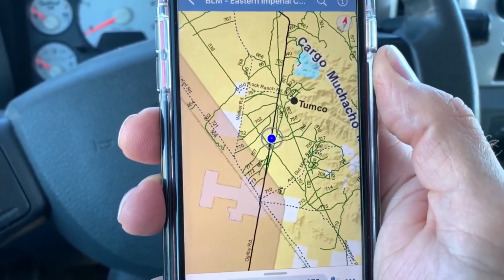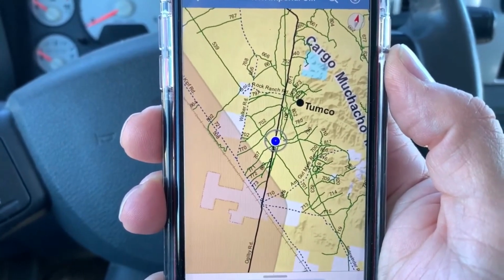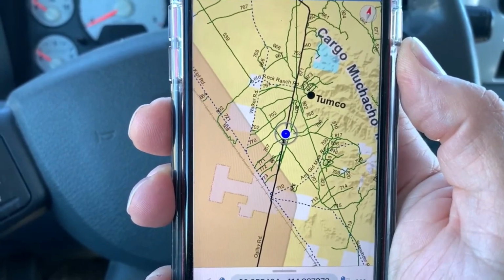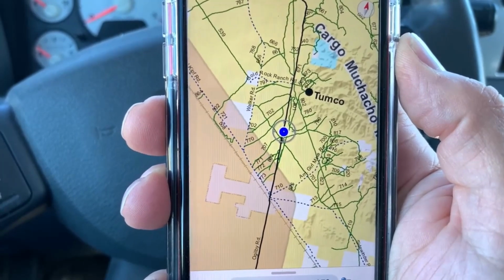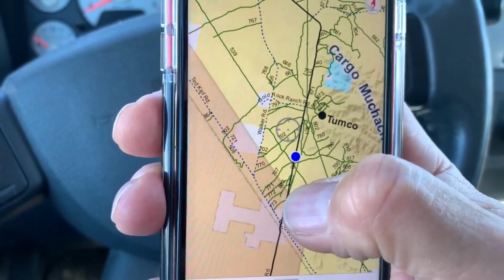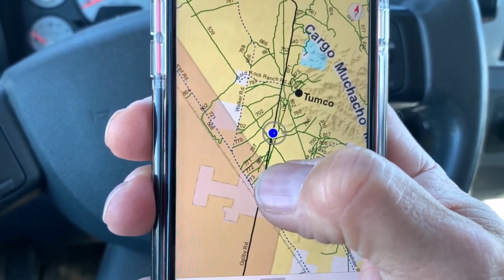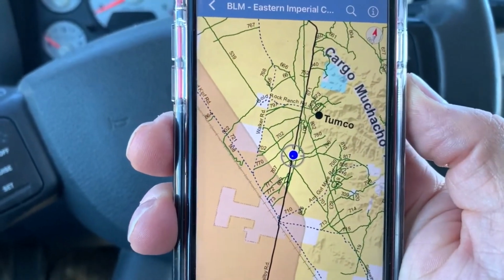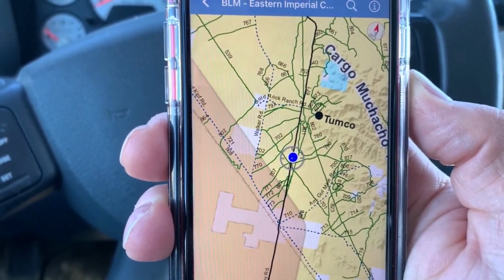The reason you want to get this is in this county on BLM land, you can only camp on designated routes. And this particular route that I'm going to take you on today is off of Oglebay Road near Winterhaven, California. You see this circle? That circle will tell you whether you're within 300 feet of that designated route. So, without further ado, let me take you to some awesome dispersed campsites here on BLM land.